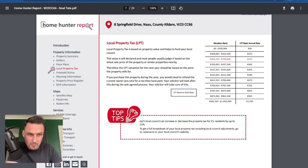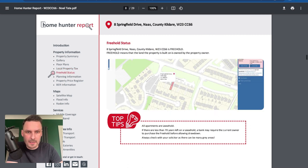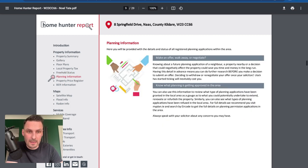Then we're going to go into the local property tax. So if it goes for the asking price, the local property tax for this one would be €315. I'm not sure if Kildare County Council give an increase or a decrease of up to 15%. I'd need to check that one out. The freehold status of the property is freehold, so that just means there's less chance of any complications going on with the sale there.